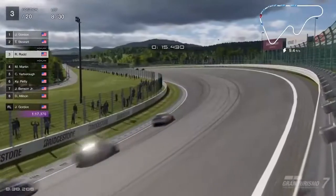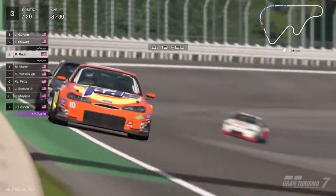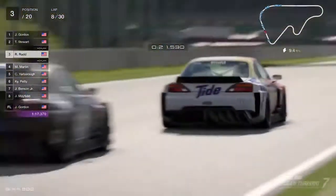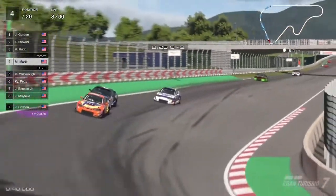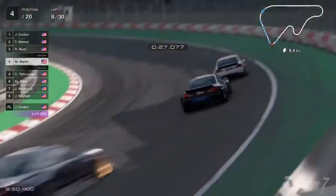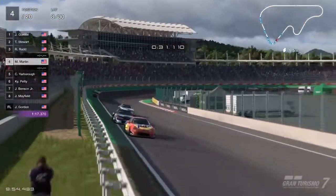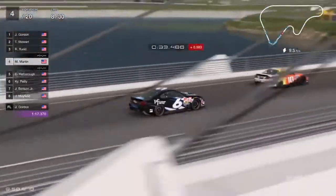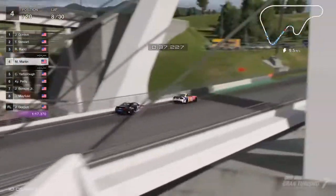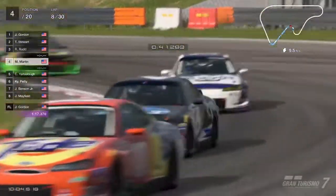And these guys have all but left Ricky Rudd. Oh. Ricky's got his hands full with Mark Martin. So you see Mark maybe looking for a dive. Oh, he thought better of it. Rudd gets a much better exit than Martin, though. Rudd left maybe half a car length higher than Martin. Or half a car width, I should say.